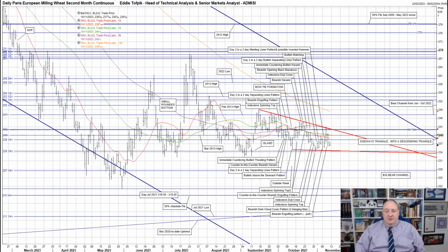Well, the theory behind the bow tie formations is the market will move in the general direction of the moving averages as they exit the bow tie, which has been mainly downwards, which has sort of happened. Additionally, between 15 to 20 sessions after the crossover, we may see a move in prices in the direction of the bow tie. That is lower. So in that case, it would be approximately between the 1st and the 8th of November.